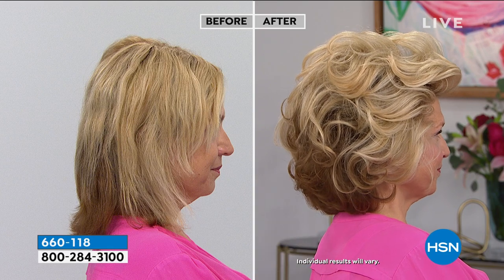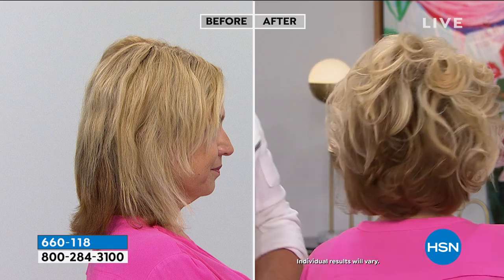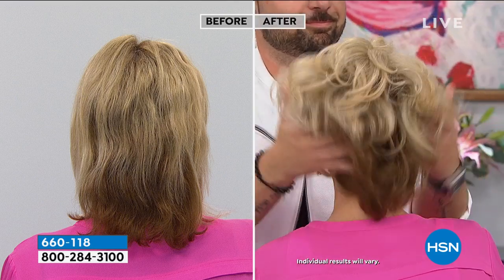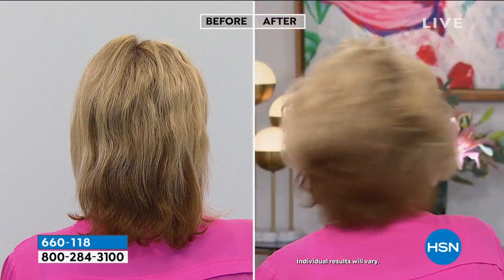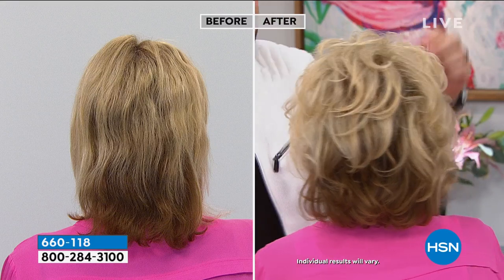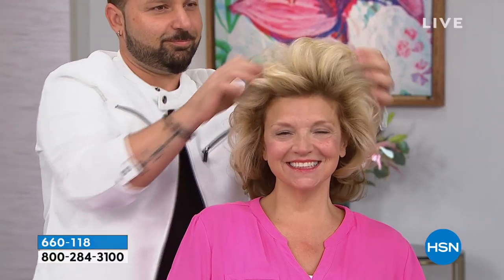Aren't you tired of having limp hair? Aren't you tired of having frizzy hair? There's nothing worse than frizzy fine hair. No, exactly, and that fine hair tends to frizz up really easily. Well, this is going to help because it just pumps that moisture into the hair. Even if your hair is really fine, fantastic, because you'll get that result. It plumps and lifts, and it actually adds health to your hair.